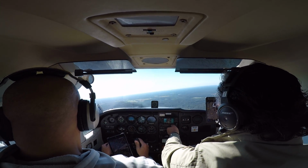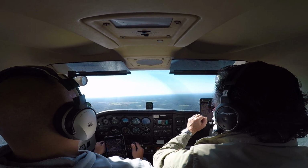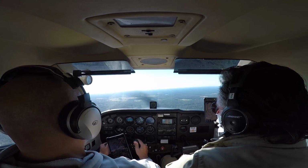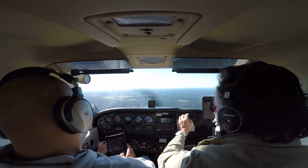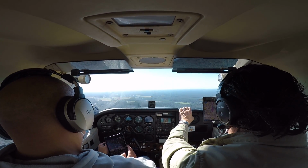So there is Hamilton, and it says our desired track is 186, and our distance is 11 miles. I'm going to leave McGuire in the active so you can set it to standby, and then we'll switch it over.